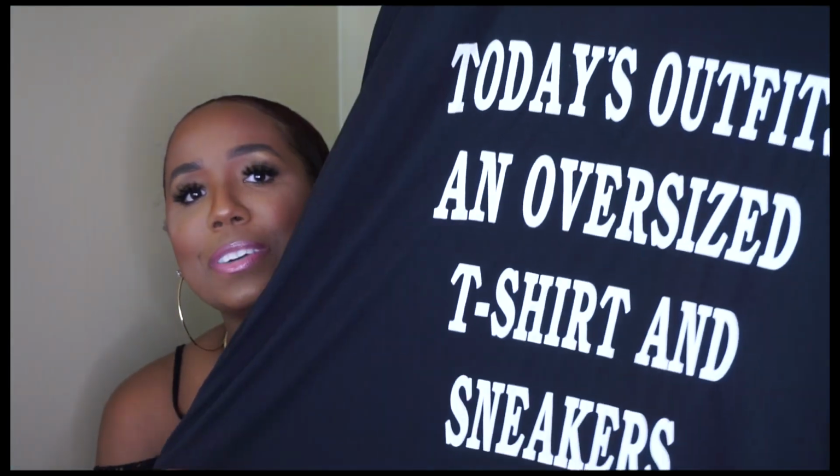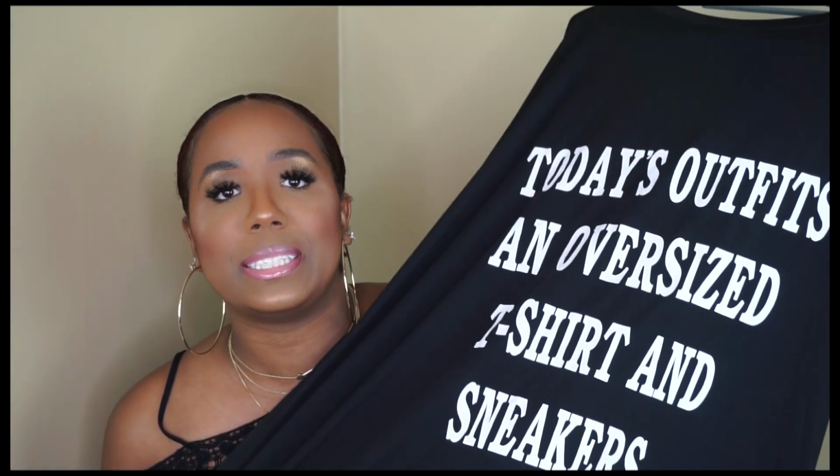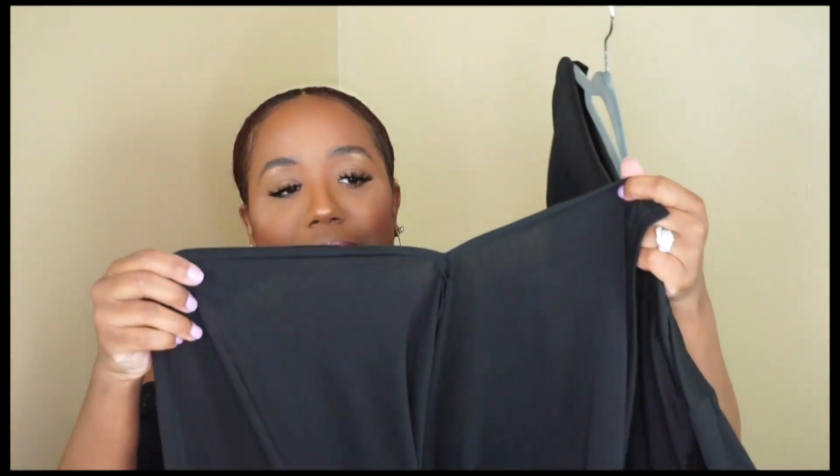When I saw this dress, I was like, yes, give me that, put it in my cart, I have to have it. So this dress is super cute. It's an oversized t-shirt dress that I can wear with some sneakers. I've always envisioned myself wearing a dress and sneakers, but I wasn't sure how to pair it. So this right here is a statement piece. It tells you what it is and it makes sense. I love the length of it. The material is good. I love the splits on the side here. That's really cute.